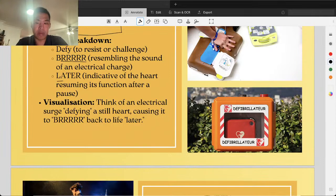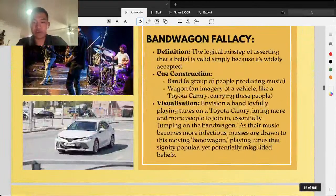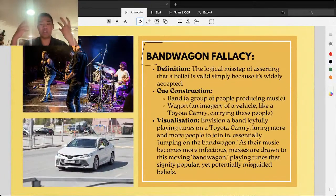Like I'll do this automatically with a lot of the vocab stuff. Most of you guys who are already in Scholarly, but for those of you guys who are not, this is important to do. Okay, let's say, for example, you have something like the bandwagon fallacy. Again, coming up with a weird and wacky image is very powerful. So your cue could be, let's say you're trying to memorize bandwagon fallacy. Most of you guys already know what it is. It's a logical misstep of asserting a belief that is valid simply because it's widely accepted.